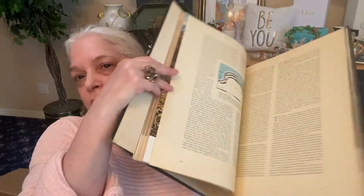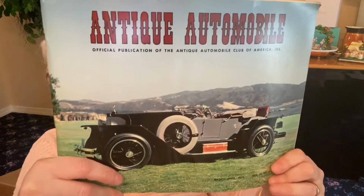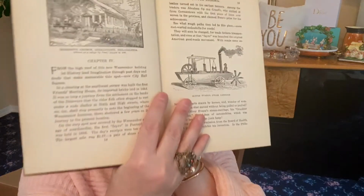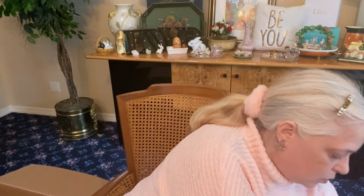Okay, next lot of books. Again, it was like a dollar. The Second World War by Winston Churchill. What year is this from? 1959. Okay, kind of cool. Antique Automobiles. Golden Books of the Wanamaker Stories. Old book, these look cool on a shelf. 1861 to 1911, Jubilee year. These are old books.